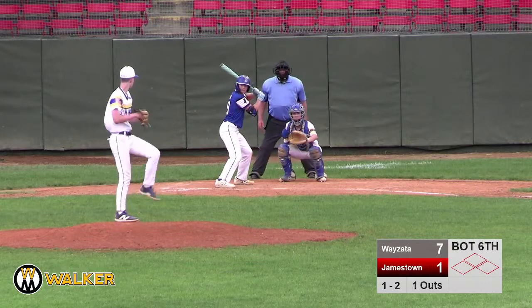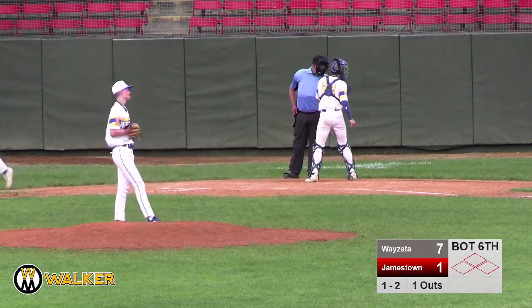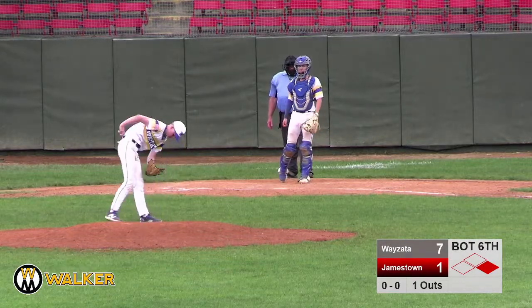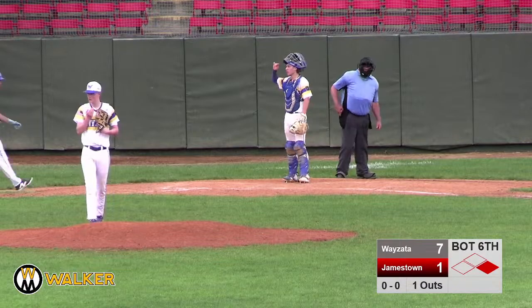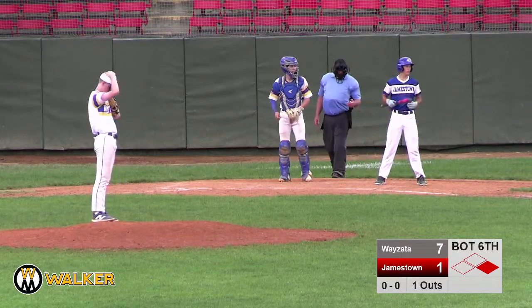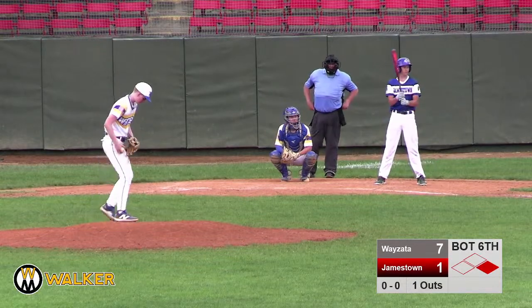Shope to Mack, the 1-2. Oh, Mack gets nailed. Hustles down to first. That's what you like to see out of your players. Up next for Jamestown will be Tyler Rosenow.